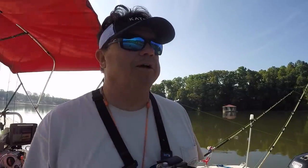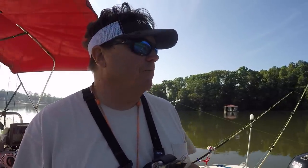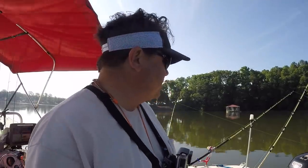Everything's on Santee rigs. Most of them have small hooks on. I say smaller compared to what I normally run, about a 6-aught hook. Smaller baits, thumb size pieces outside of the brim head. So we're gonna see which works better.